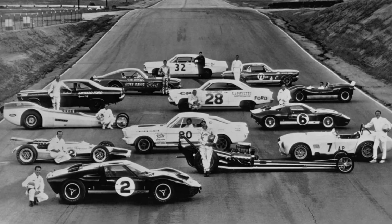company blitzed the motorsport world in the 1960s with their Total Performance program. Now this was an insane marketing exercise that involved spending lots of money on racing to improve their public image and ultimately sell more cars. And of course this we like very much.